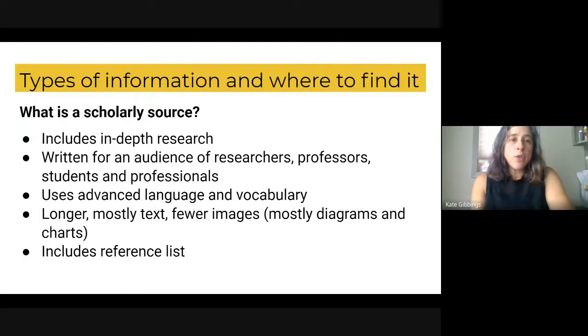Now let's get into that question of if something is a scholarly source, if you're told that's what you need. So a scholarly source is going to have very in-depth research. Either someone did their own research or they have analyzed other people's research.